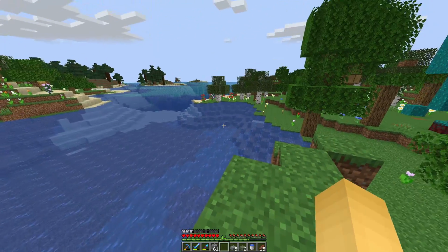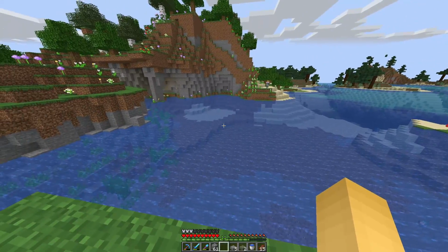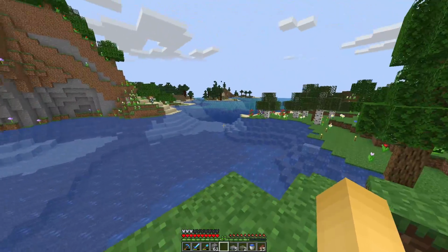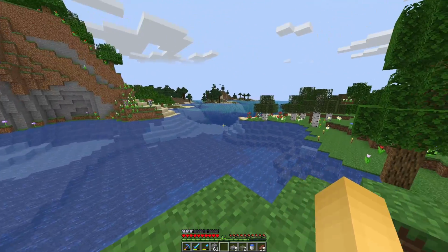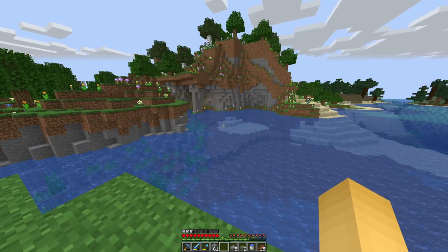This I cleared out; it's all good. There's some fish right there. I'm gonna make sure that this area matches this a little bit. I don't want it to be too much because it's gonna flow into the ocean, and I don't want to have to remodel all the ocean over there.